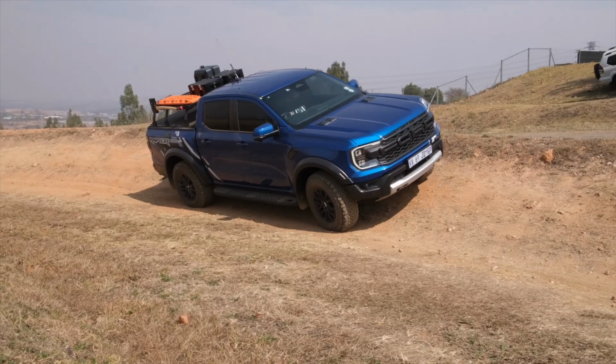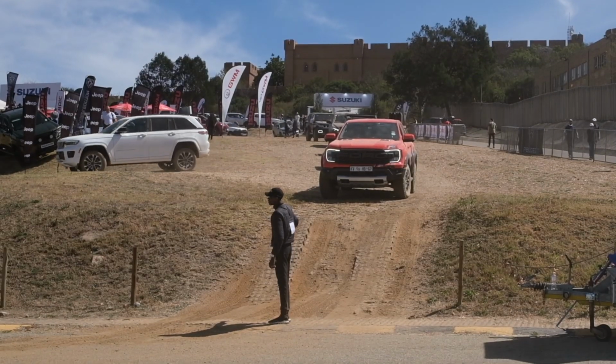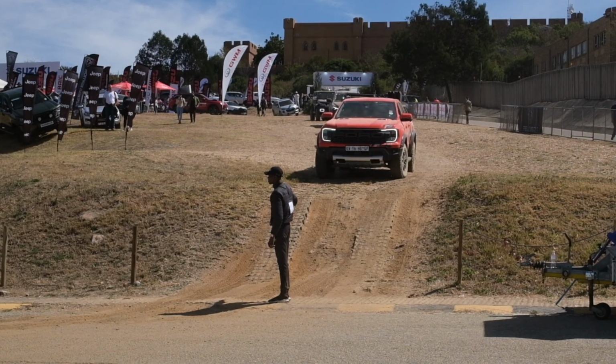So on screen right now, one of the things that Gideon is showing us is that the tire pressures have been dropped to 1.7 bar from your typical on-road range of anywhere from 2.4 to 2.8. One of the things that I think a lot of people are not aware of, when you drop the tire pressures, you're increasing the surface area. But in which way are you increasing the surface area? Let's see how knowledgeable our instructor is.